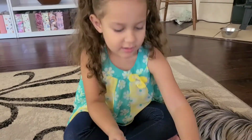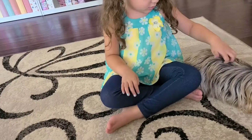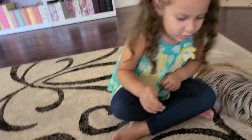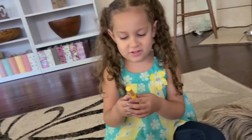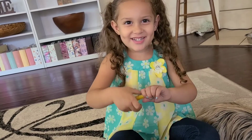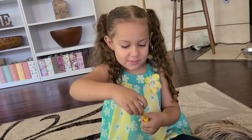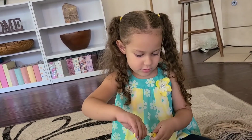Where's Raina on me? We're here. I don't know. Maybe she's lonely. Maybe she wants to hang out with us. Is Raina next? Got two more to try. Lemon. That one's lemon. This smells sour. Maybe it'll be sour? Yeah. Oh, maybe it'll smell like lemonade. Maybe it'll be sweet. Sweet and sour.